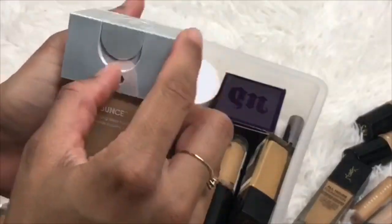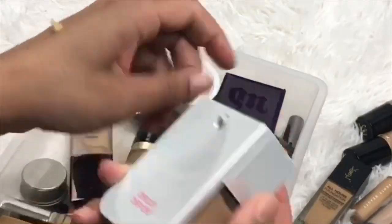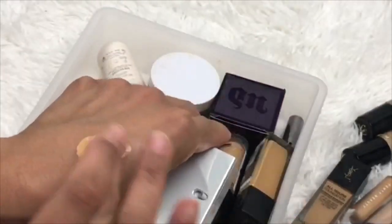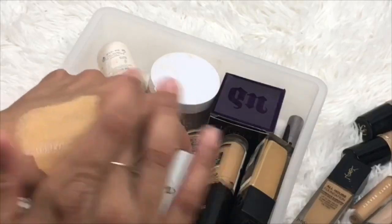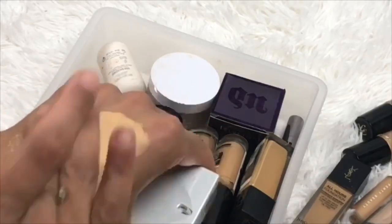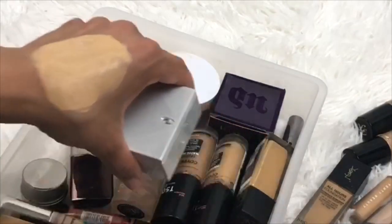And I did a video on this. And I really like this foundation. Like, I'm not even going to hate on Beauty Blender. This one was pretty light. But I love the finish of this. And I just made it work. Look how light that is.